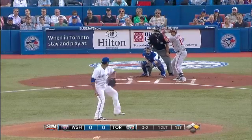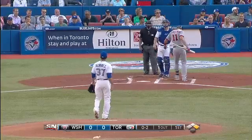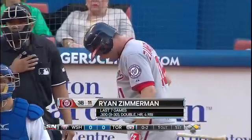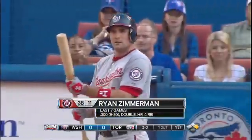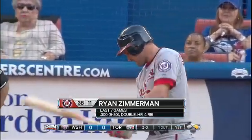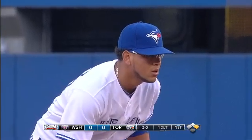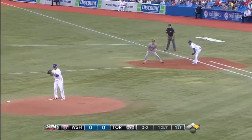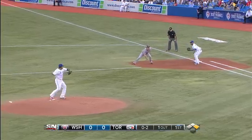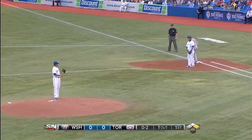0-2 count on Zimmerman. And Zimmerman gets a piece. So what are you seeing with that arm slot now from Henderson Alvarez? A little inconsistency. I know it's only the first inning, and we have seen 3 batters, but a little bit inconsistent. At times he'll stay on top, and you'll get better movement. That last 0-2 pitch got a little bit on the side, and the ball stayed on the hitting plane.